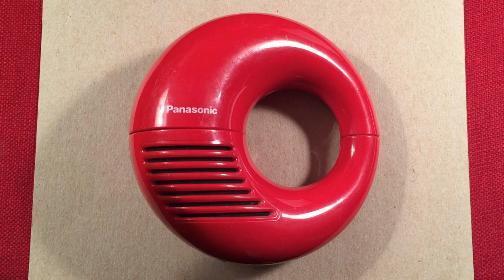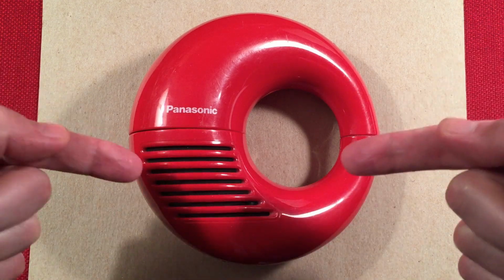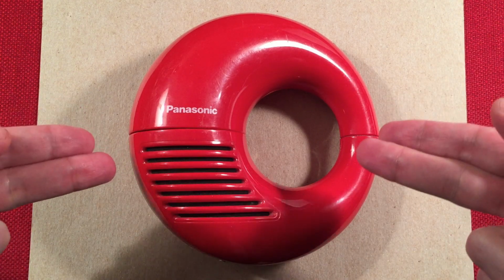In front of us we have the Panasonic Toot-a-Loop. It's a classic AM portable radio, model number R-72. This is a pretty awesome radio that was donated to the channel by Kid Radio. Thank you very much. You're awesome.